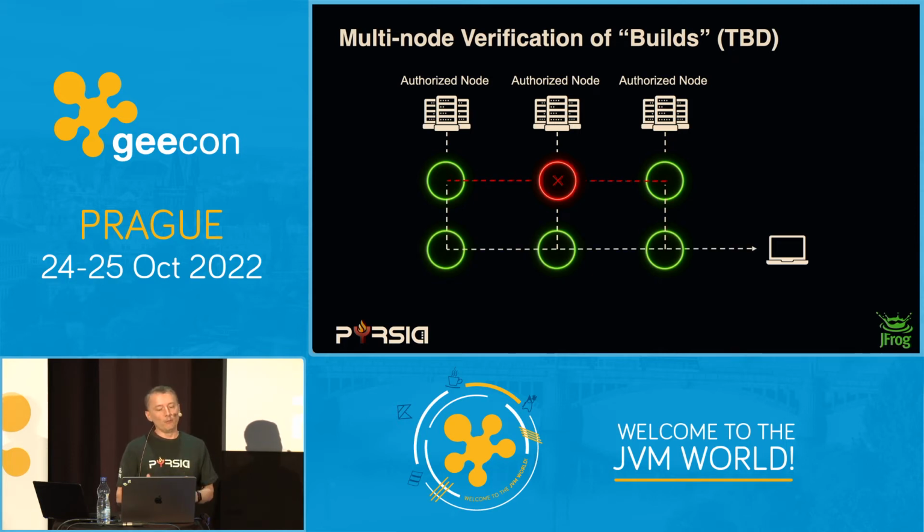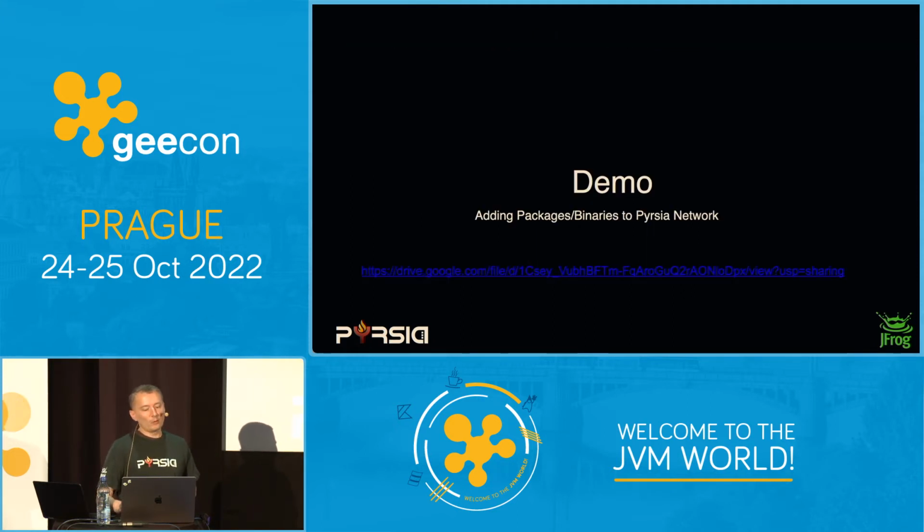So at the moment that authorized nodes agree to publish something in the Pyrsia network, we want to make sure that the build is reproducible, in case somebody, I don't know, hijacks our authorized node or something, and there are differences in different builds. And at the moment that authorized nodes agree to do so, we add this to transparency logs. Okay, so this is how we handle, and partially will handle, adding new content to a Pyrsia node.